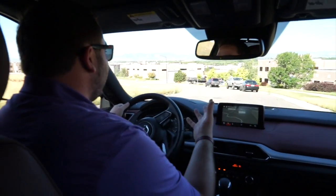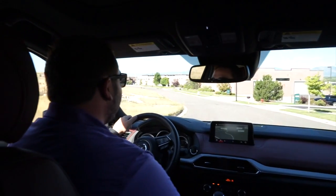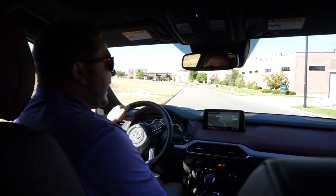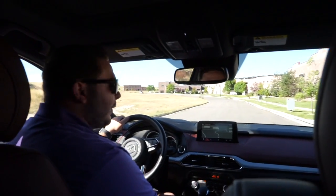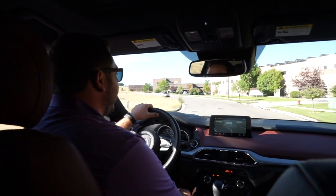So, as you can see, relatively a quiet vehicle. Again, $45,000. You don't have a lot of road noise. I was actually driving with my wife the other night. Very quiet vehicle. Could carry a conversation without having to raise a voice.